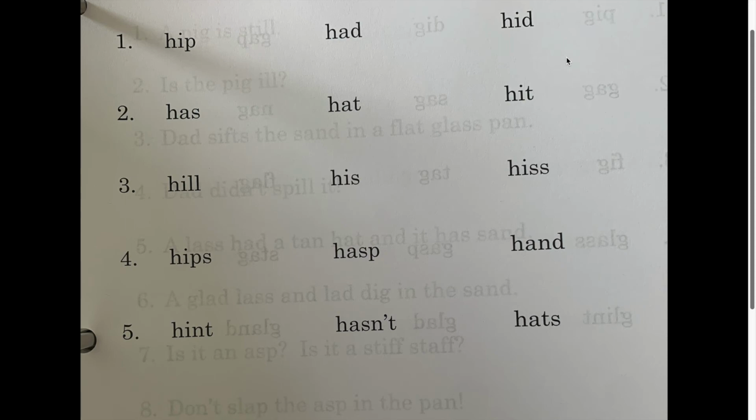If you are a girl, you're going to read the odd numbers. So our odd numbers are 1, 3, and 5. If you are a boy, I want you to read the even numbers. So that's 2 and 4. Okay, so ready? We're going to start with the girls.